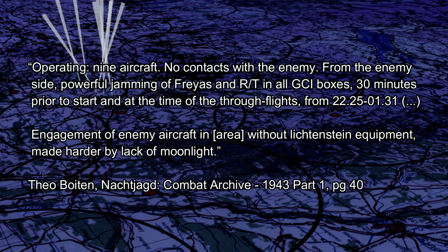Operating 9 aircraft. No contacts with the enemy. From the enemy side, powerful jamming of all Freya and RT in all GCI boxes, 30 minutes prior to start and at the time of the through flights, from 22:25 to 1:31. Engagement of enemy aircraft in area without Lichtenstein equipment made harder by lack of moonlight.